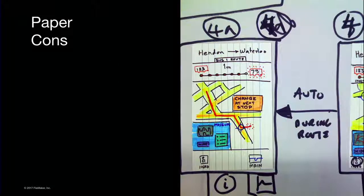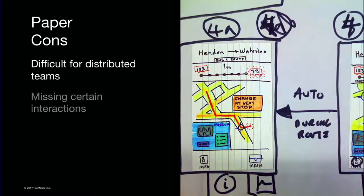There are some cons, one of them being it's really difficult for distributed teams because I have a piece of paper and someone that's in Milwaukee can't really see that piece of paper that I'm drawing on, and so it's really difficult to use it for distributed teams. I mean, when I work for iSolutions, I'm in Chicago, the next closest person is Milwaukee. None of my clients are in Chicago, one's in California, one's in Denver, and one's somewhere else. It's like they're all over the place. So paper is a little bit tougher for this, but I still do it for certain things.